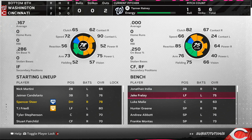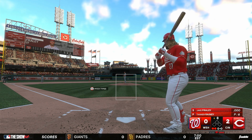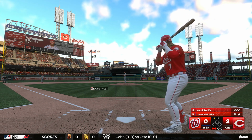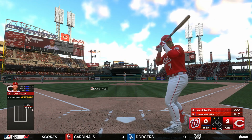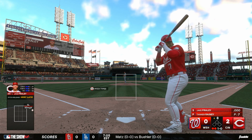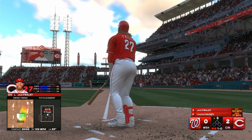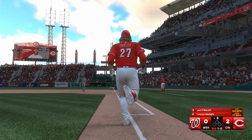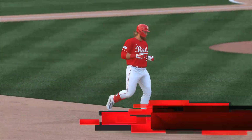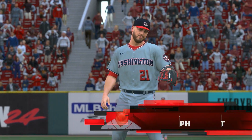So they're making a move for a bat off the bench. Jake Fraley trying to get something going for him with 2 away. And this is inside. Robert to right field, way back, gone. That'll fire up the dugout. His first homer of the year. It's 3-0.